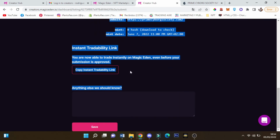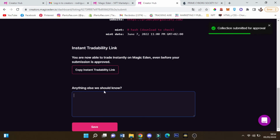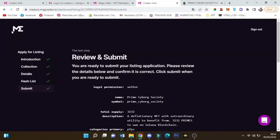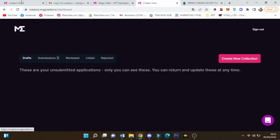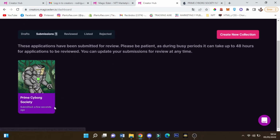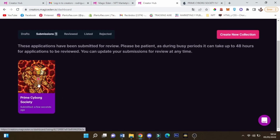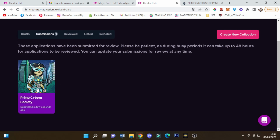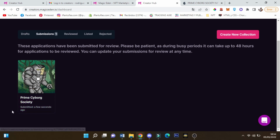Now we can review all the information we have completed, and if everything is correct, we do not need to do anything more. The Magic Eden review usually takes between 24 and 48 hours, but this could take a little bit more if they have many submissions. We can check our submissions on our dashboard, and after a review, we will see the result also here.